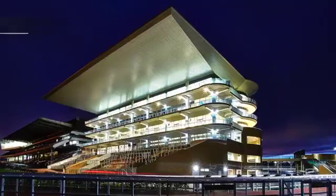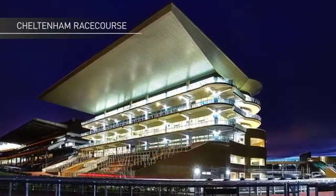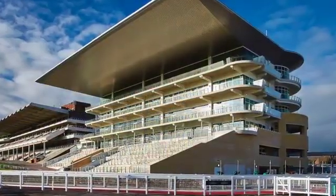And then also, light can be used to give a sense of occasion to a venue. This is Cheltenham Racecourse. Beautiful scheme, this one. It looks much more exciting and grand at night time than it does during the daytime. And then also, you can take it to the extreme opposites.